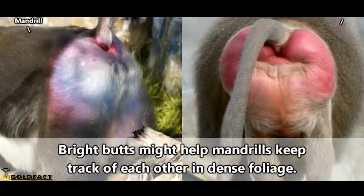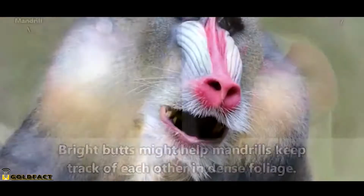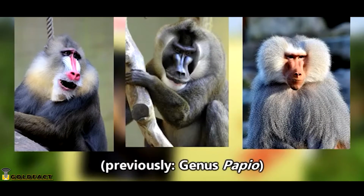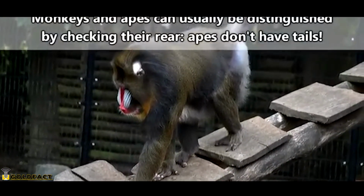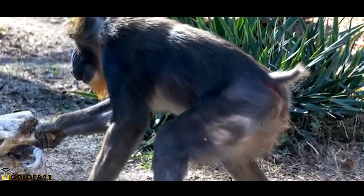You might be thinking that mandrills look pretty similar to baboons with those rosy cheeks, and you wouldn't be wrong. Until recently, mandrills were classified with baboons, but nowadays they're in their own genus along with drills. Mandrills, drills, and baboons are all monkeys though, and mandrills are thought to be the largest monkeys in the world.